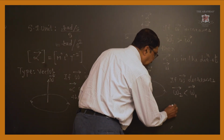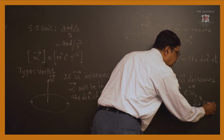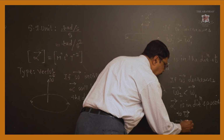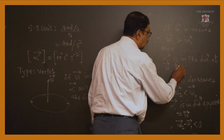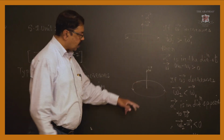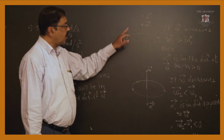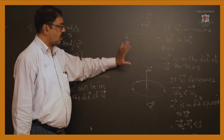In such a case, alpha bar is in the direction opposite to omega bar. Why is this so? If you take omega 2 bar minus omega 1 bar, it is going to be less than 0, meaning it is going to be negative. In the first case, omega 2 minus omega 1 is going to be greater than 0. So, here the angular acceleration alpha bar is in the opposite direction, that is, it will be downwards. Remember these two cases, these are the basic things we will have to understand for our further discussion.